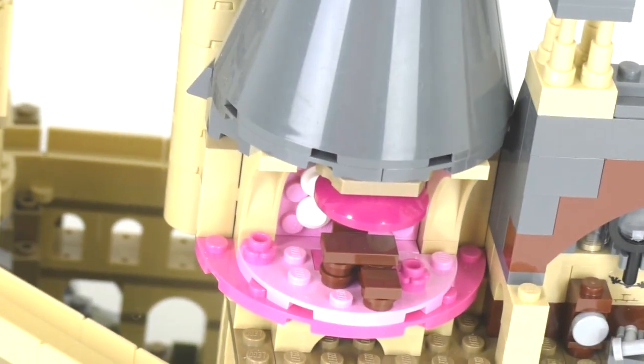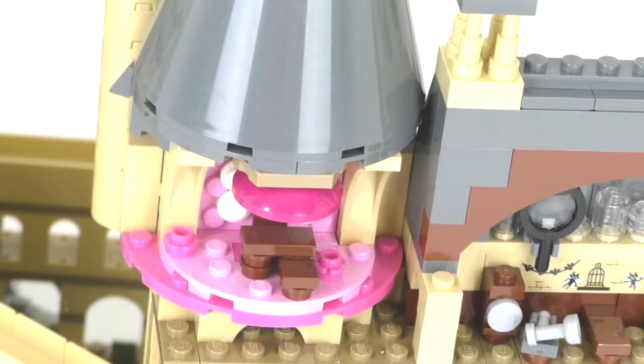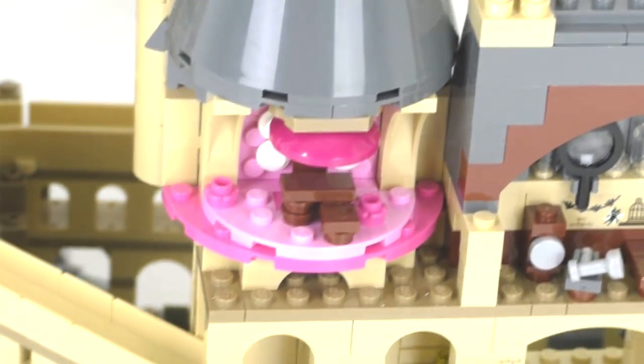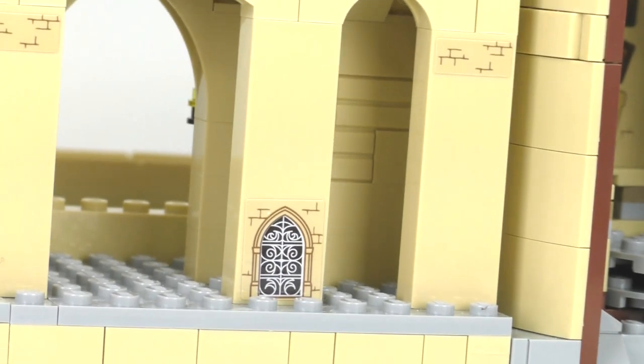Right next to it, we have the Dolores Umbridge office, which is probably the pinkest color that they probably could have put inside here. I really love that they just went all out with that. That's very nice. And then, of course, they have the plates on the wall for the cats. I really love that.